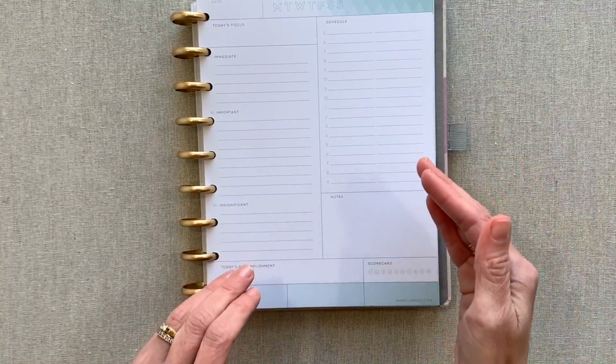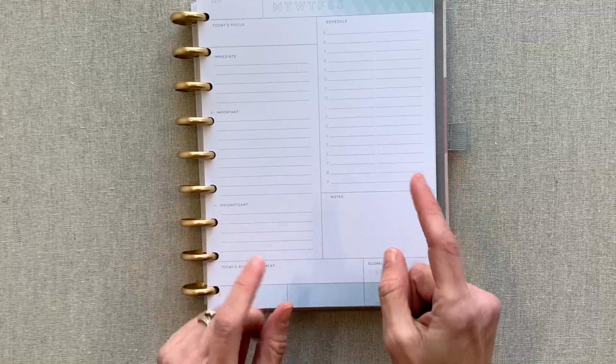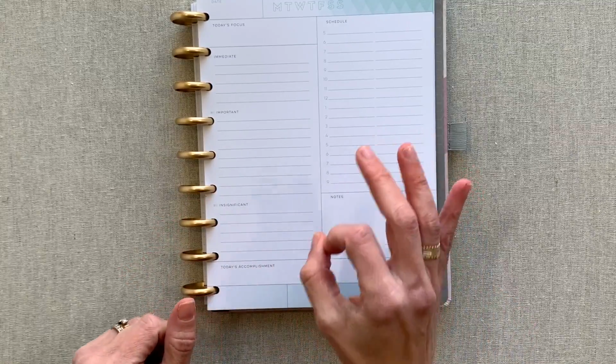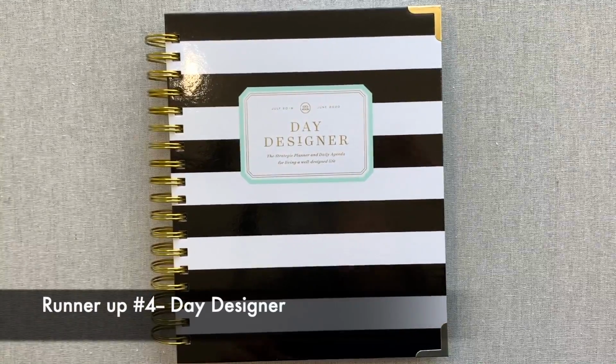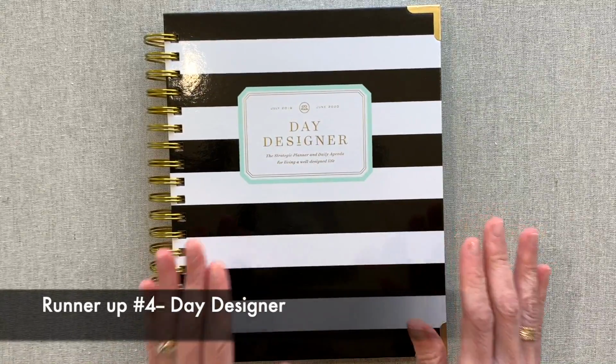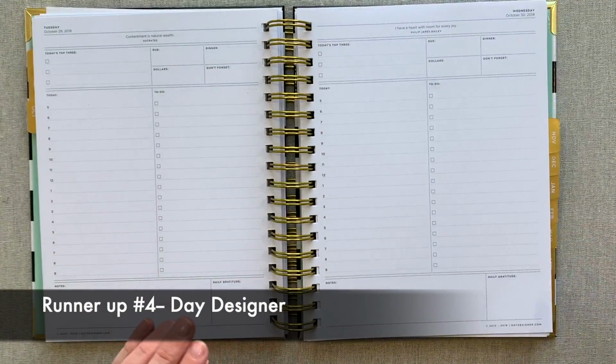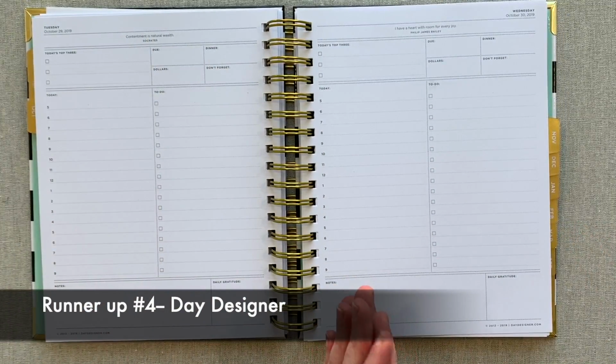I used this for about 3 months straight. The first year they came out with it, when it was in a bound book, I actually really liked it. Last but not least, my last runner-up is Day Designer. Day Designer, most people in the planner world have heard of. Probably it's most similar to Simplified Planner and people kind of group those together.